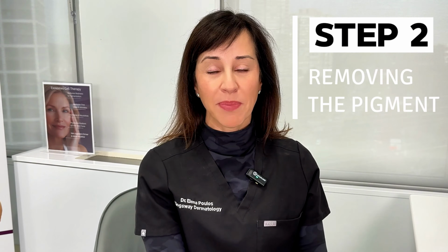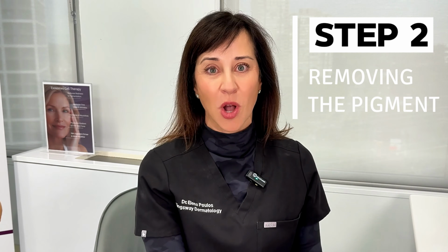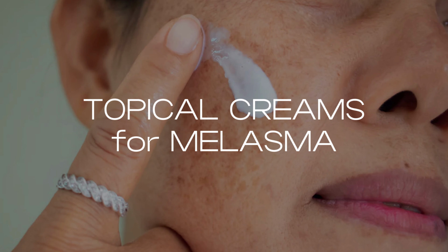Okay, so how do we treat melasma? We talked a little bit about the first priority, which is really don't make it worse. And that's really all about sun protection. Step 2 becomes all about how do we lift the pigment and remove the pigment which is already existing? There are several lines of attack. The first line is thinking about topical treatment. So that really means creams. And we have creams that are prescription and creams that are over the counter.